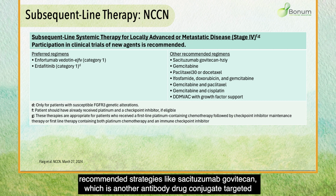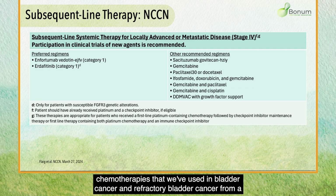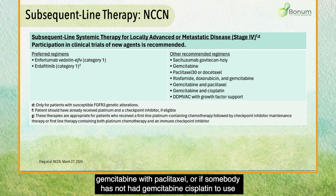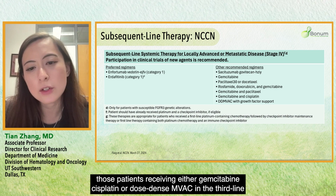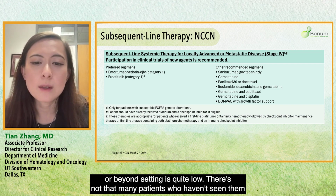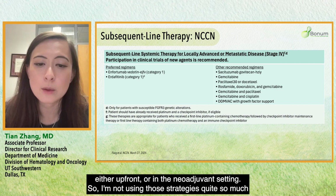But there are other recommended strategies like sacituzumab govitecan, which is another antibody drug conjugate targeted to TROP2, gemcitabine on its own, paclitaxel or docetaxel monotherapy. These are taxane chemotherapies that we've used in refractory bladder cancer from a while ago. And then also ifosfamide, doxorubicin, gemcitabine as a combination chemotherapy strategy, gemcitabine with paclitaxel, or if somebody has not had gemcitabine cisplatin, to use gemcitabine cisplatin or dose-dense MVAC in the refractory setting. I would say in my practice, the number of patients receiving either gem cisplatin or dose-dense MVAC in the third line or beyond setting is quite low. There's not that many patients who haven't seen them either upfront or in the neoadjuvant setting. So I'm not using those strategies quite so much in the refractory setting.